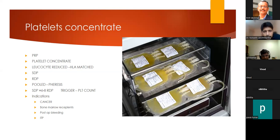And the trigger point for the platelet concentrate is platelet count. If it is below 20,000, platelets must be transfused. If it is between 20 to 50,000, we need to consider transfusion of platelets. If it is above 50,000 and if the patient is symptomatic, then we need to consider platelet transfusion. Indications are any cancer, bone marrow recipients, post-operative bleeding, and immune thrombocytopenic purpura.